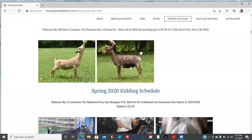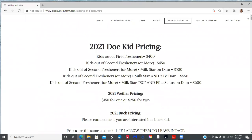Down here, we don't really know what to expect with Dreamy. I'm really hoping that Redstone genetics brought in some more milk. Her udder's looking cool. It's not exactly like her dam's, but it's really pretty. She's a little more open in the back end than her dam, so her udder could even be better than Birdie's. So that is the kidding schedule for this year.